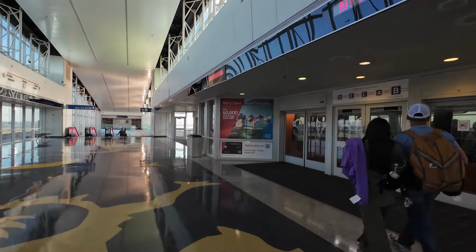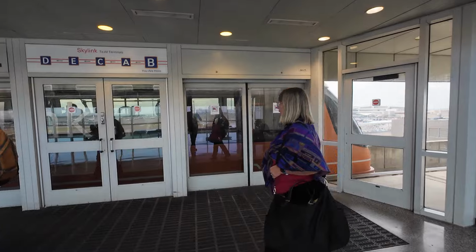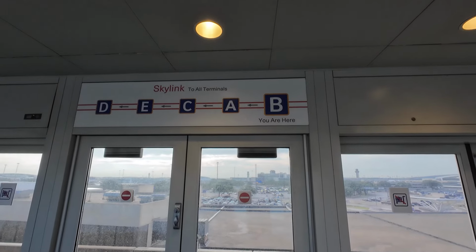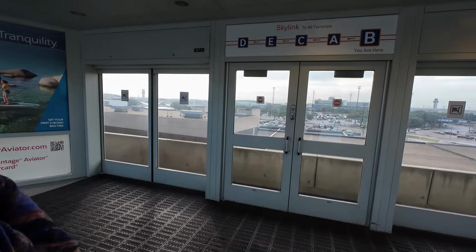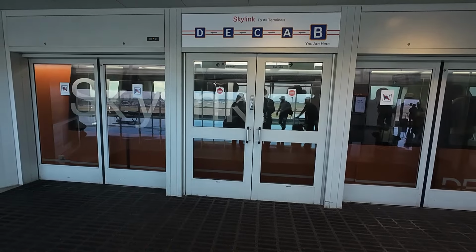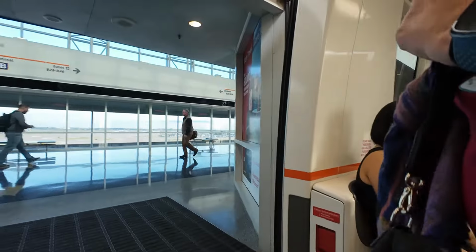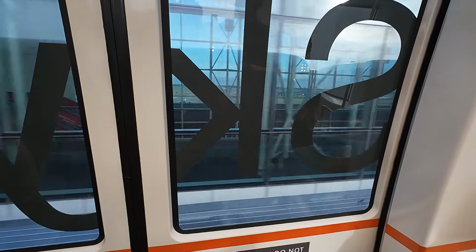And we just missed it. But apparently they come every minute or 2. You can also look at the sign above the door to tell which direction the train is going. And we only waited for about a minute until the next train arrived. Step back and let the passengers get off, and then head on board. Board here for all A and C. Now make sure you hold on because this train moves.